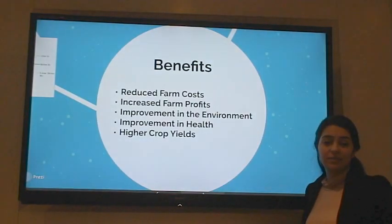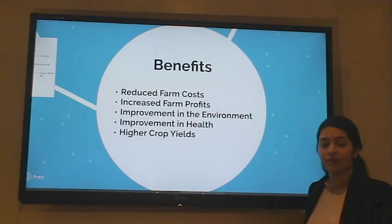What are the benefits? Some of the potential benefits of GMO crops are the reduced farm costs, increased farm profits, improvements in the environment, improvements in health, and higher crop yields. The reduction in farm costs and increase in farm profits really help the farmers in third world countries.